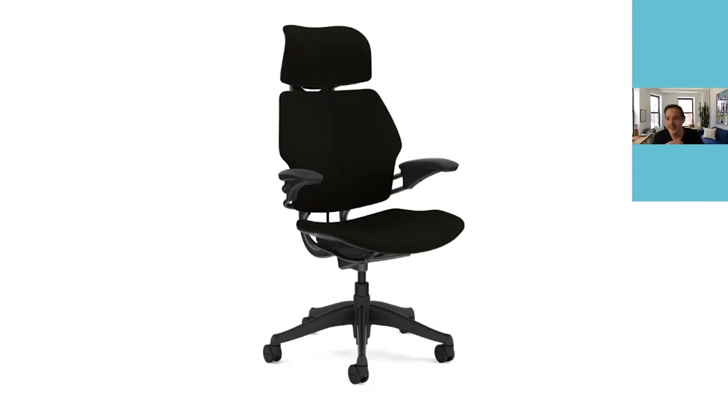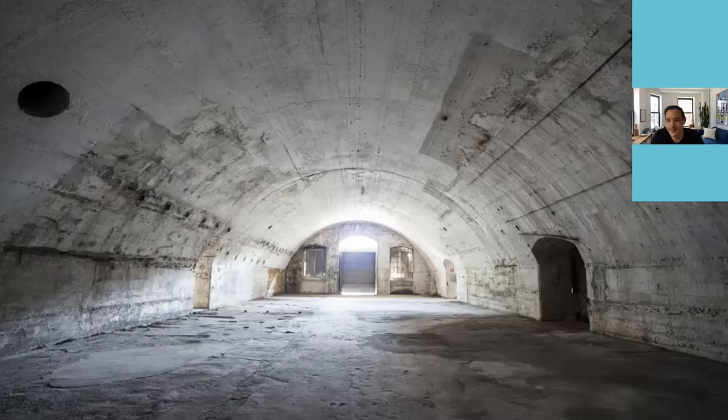And the last project I will show was created last year. It was together with HumanScale, the furniture maker. They wanted to create something for the Milan Furniture Fair, and they had access to this tunnel, which is under the main train station in Milan.